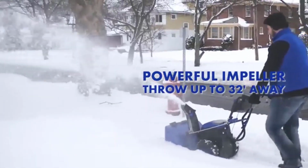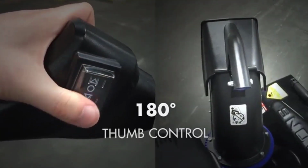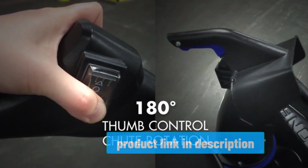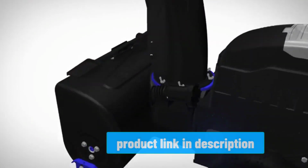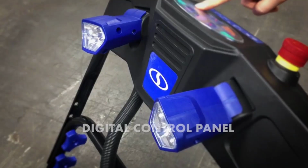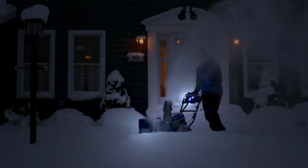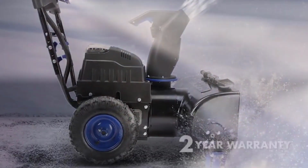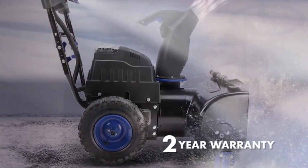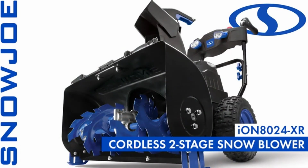The brushless motor reduces friction, allowing the machine to run longer and produce more torque to throw the snow further. It comes with 2 batteries and a charger, and it also comes with a protective cover that you can use when storing it for the summer. The downside to the Joe ION8024-XR is that the battery charger is very slow and takes several hours to get the batteries ready. The button to rotate the chute also gets cold and is hard to press. We were worried that it would crack.